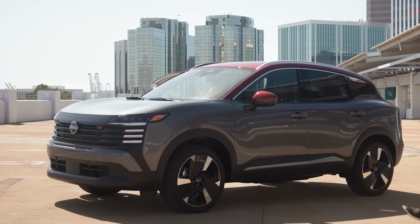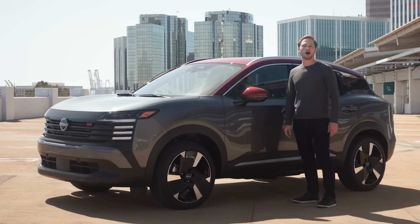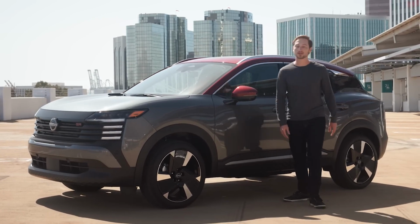Well, that's the 2025 Nissan Kicks. One more thing. When you walk up, it'll automatically light up and unlock for you. And of course, when you walk away, it'll lock itself too.